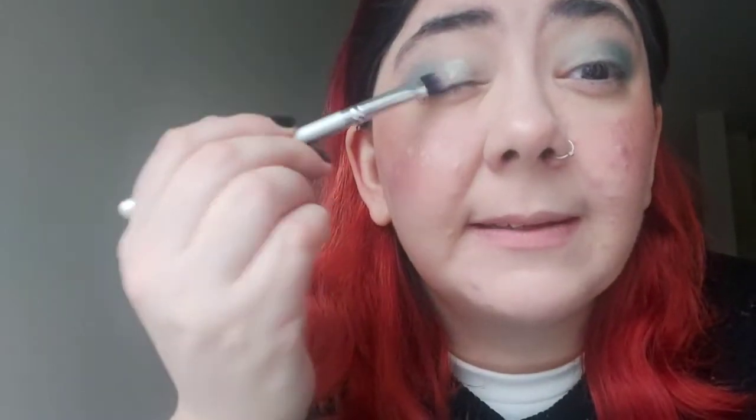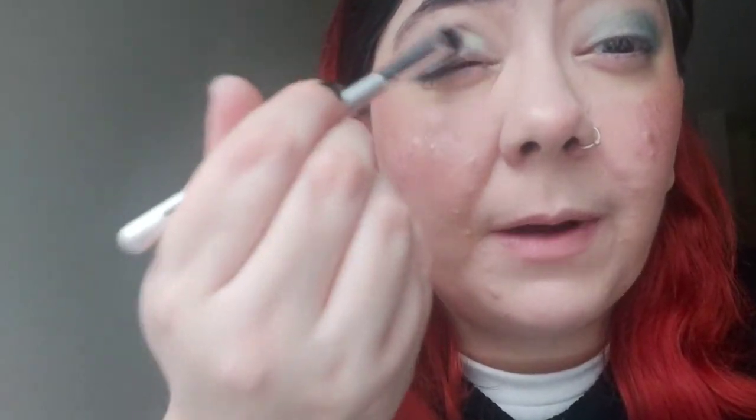So I'm going to go in with the shimmer next, and I think I'm going to go in with the silver, because the green would go in very nicely, but I feel like the silver might be a bit more pop. So I'm just going to take a flat brush, and it's very grainy. So let's give this a go. I'm just going to start tapping it slightly. Oh, okay, wow, that's gorgeous.